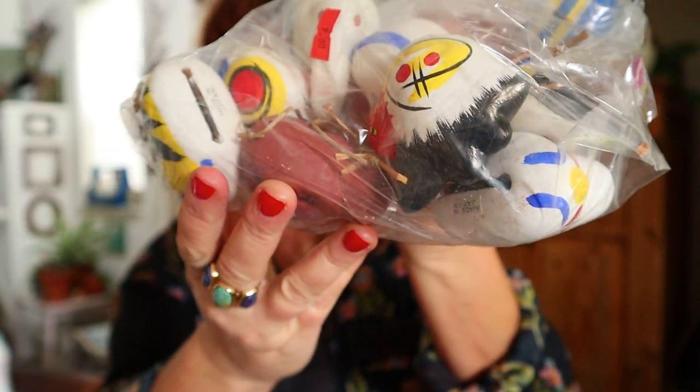Now, my store does not do baggies. Let me know in the comments, do you go to Goodwill or another store when they have baggies like this hanging with a price? I've seen it in other people's Thrift With Me videos, but I've never seen that at any stores near me, where there's just baggies of stuff with a price. So I was kind of excited.